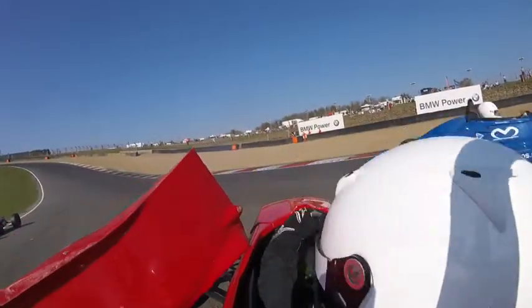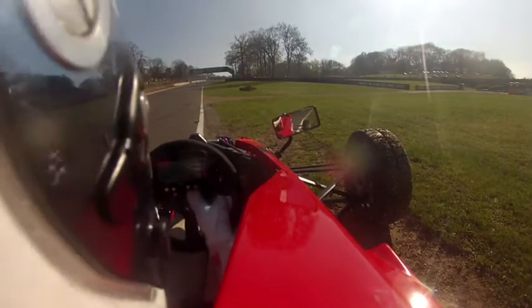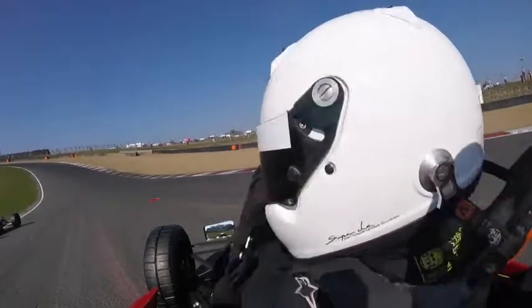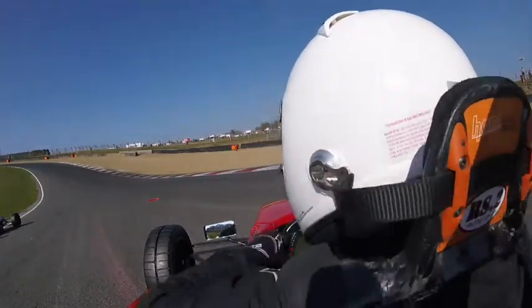Oh, goodness me. First corner of the season, and already there's drama. Both Smith and Archie Hine are out on the spot. They're both moving. That's the main thing to see, but I'm afraid that could be a red flag. Well, the field are oblivious to this. They're already exiting Graham Hill Bend and up towards Surtees for the first time.